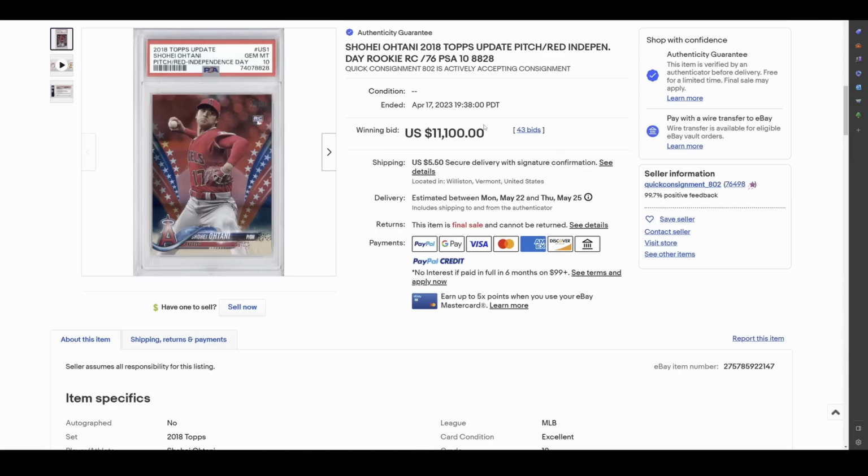Couple things to note. I think people always associate trimming with vintage. There's been clear examples of this happening in modern, probably more often than we all realize. There was that whole shenanigans with the Contenders football a couple years ago, where those were getting trimmed up. And we see it here with this Ohtani.